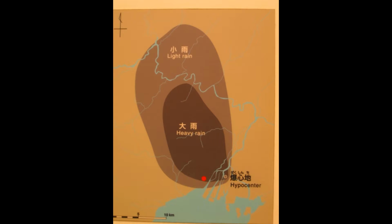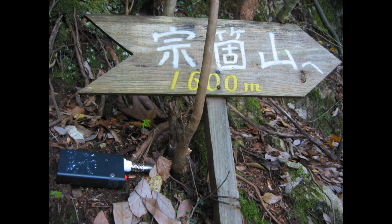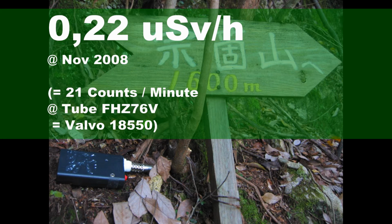In the year 2008, I went to Hiroshima and I wanted to find out where the black rain came down. I went to the Peace Museum and I found this picture. So the heavy rain marks where a lot of black and contaminated rain came down. And I just went here to Mount Mitaki, took my homemade Geiger counter and found a radiation of 0.22 microsievert per hour, which is not really high, but about 2 or 3 times the normal expected radiation in Japan.